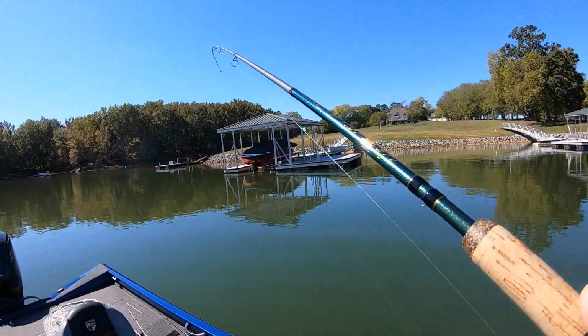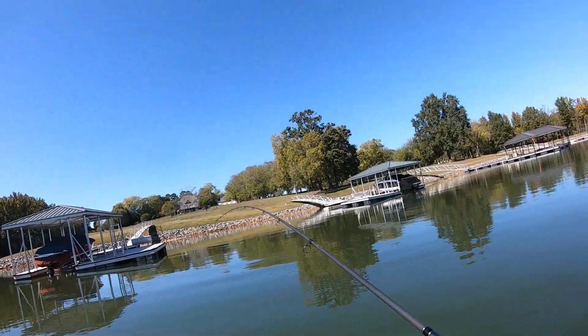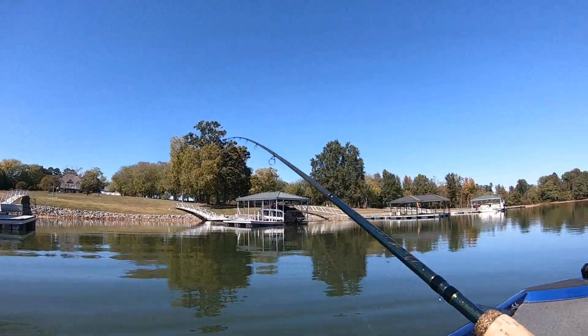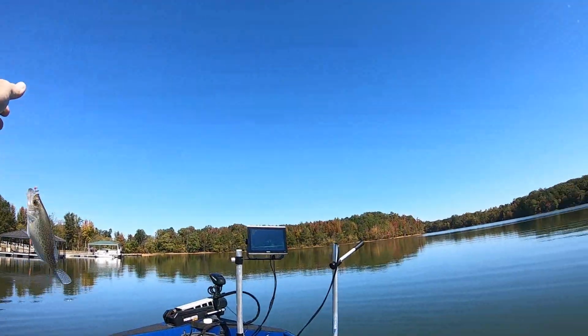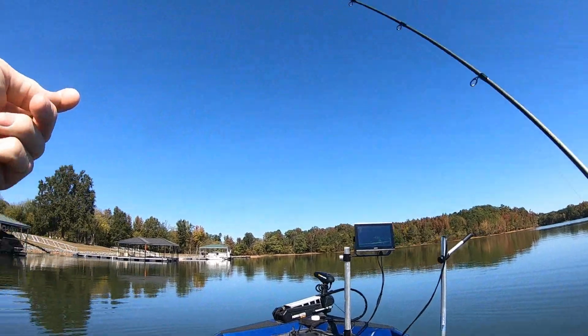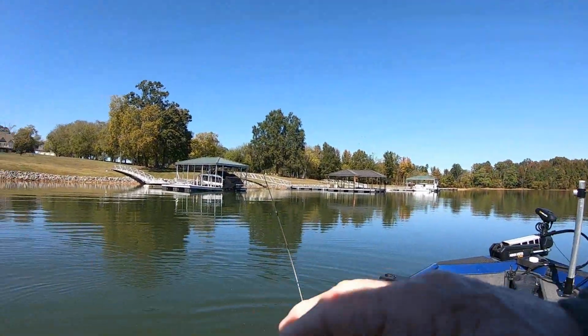All right. You can see how this rod bends. See, it bends all the way back. Yeah, I love it. That's why somebody asked me, said, Dennis, every time you make a video, you always got that Wally Marshall rod in your hand. Yeah, I bought it this year at Bobcat's Lake Country.